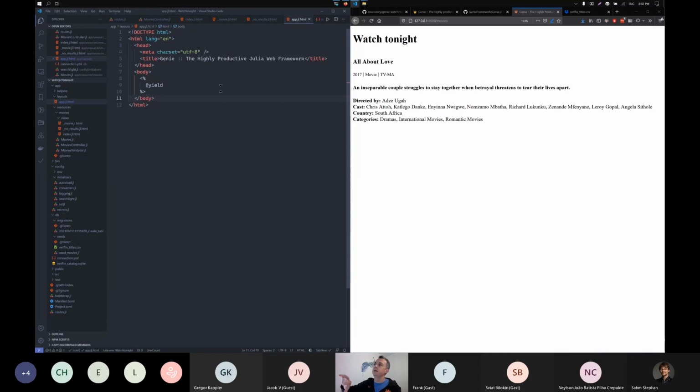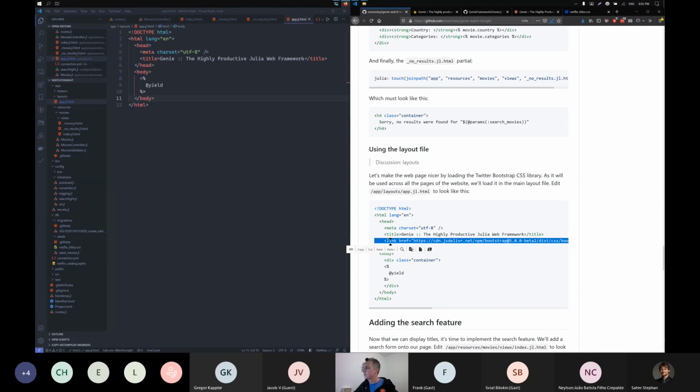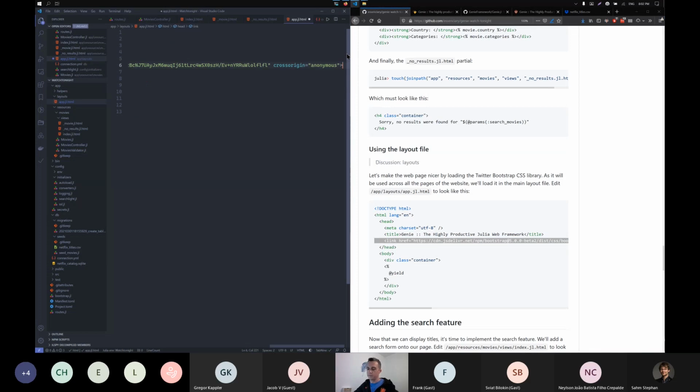And because the layout is the part that is visible around the view itself, here we can add HTML, which is going to be visible across all the pages which use this layout. And we can include a CSS file, for example, for Twitter Bootstrap, just to make the page look nicer. We're just going to load it from the CDN.